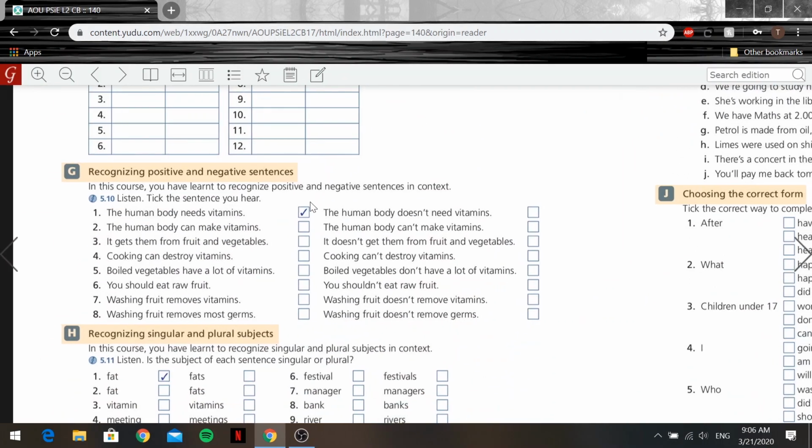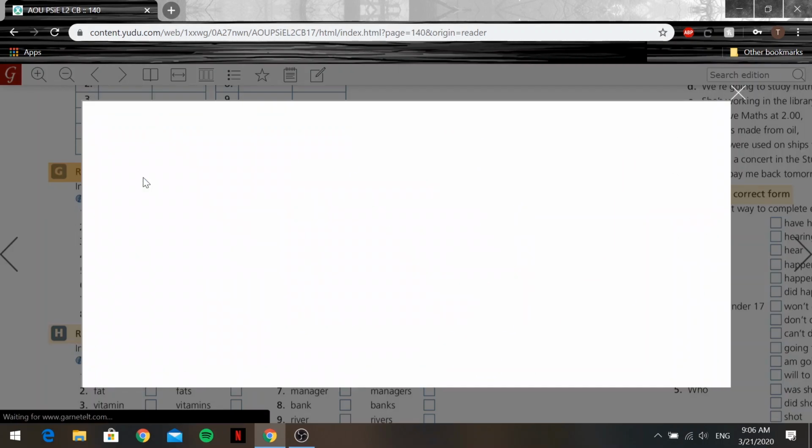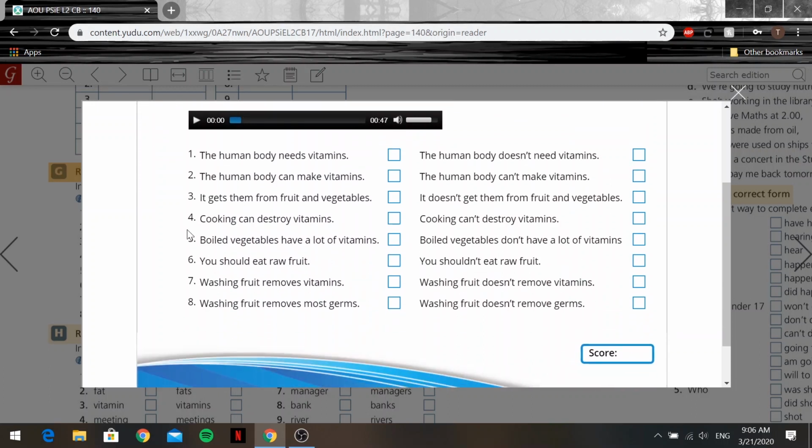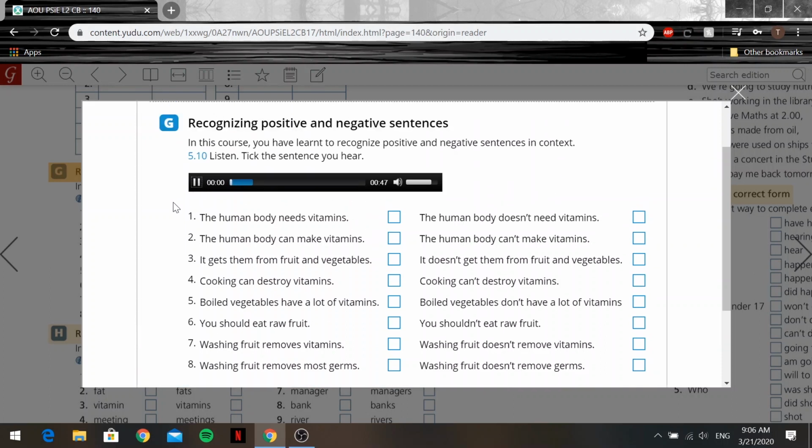Let's move on. Here we have recognizing positive and negative sentences. Pretty sure you guys could recognize positive and negative sentences. We've talked about this a lot in the previous themes. So what do we have? Listen and simply tick the sentence that you hear. So we're going to be listening to about 8 sentences, and we're going to have to choose the one that we hear from 2 options. Here we go. Track 5.10.